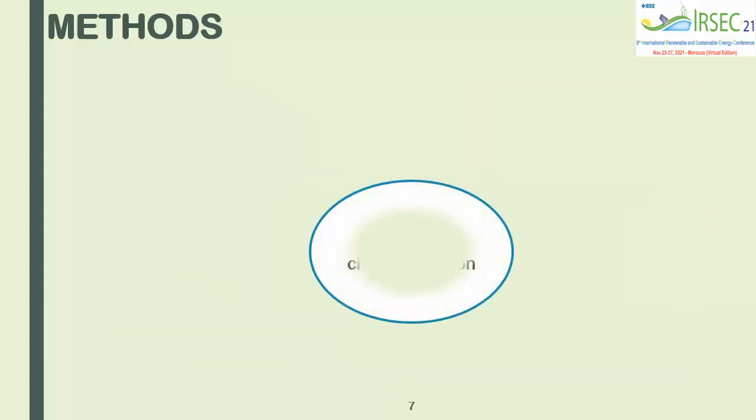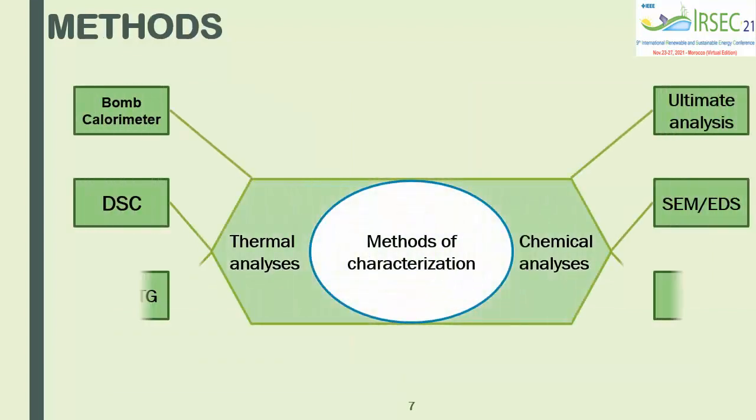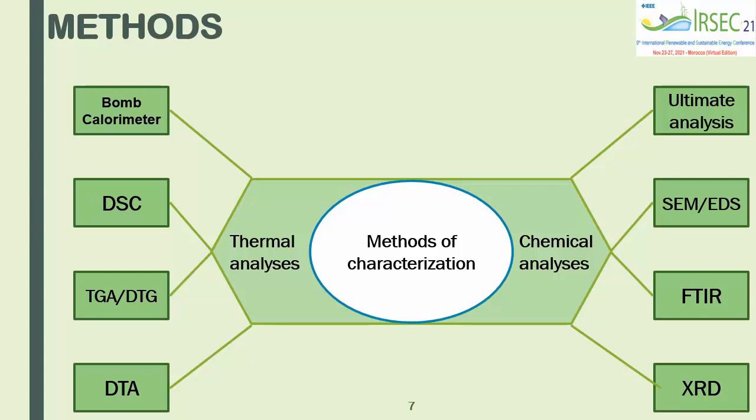Two types of characterization methods are used: thermal analysis, such as calorimetry, differential scanning calorimetry, thermogravimetric analysis, differential thermal analysis, and chemical analysis such as ultimate analysis, scanning electron microscopy coupled with energy dispersive X-ray, the X-ray diffraction analysis, and Fourier transform infrared spectroscopy.